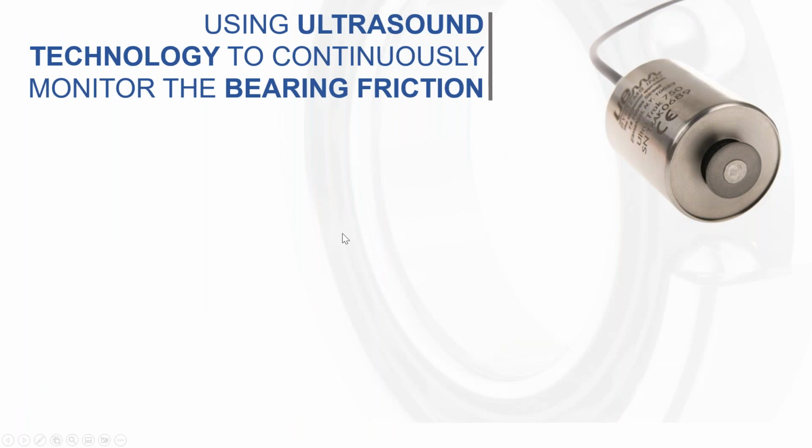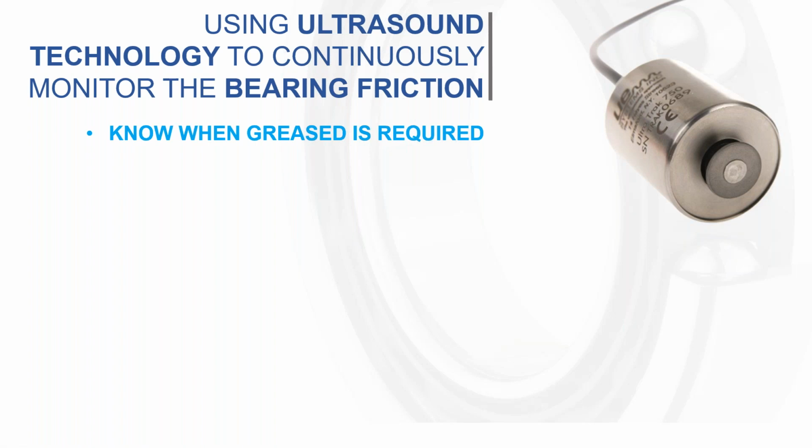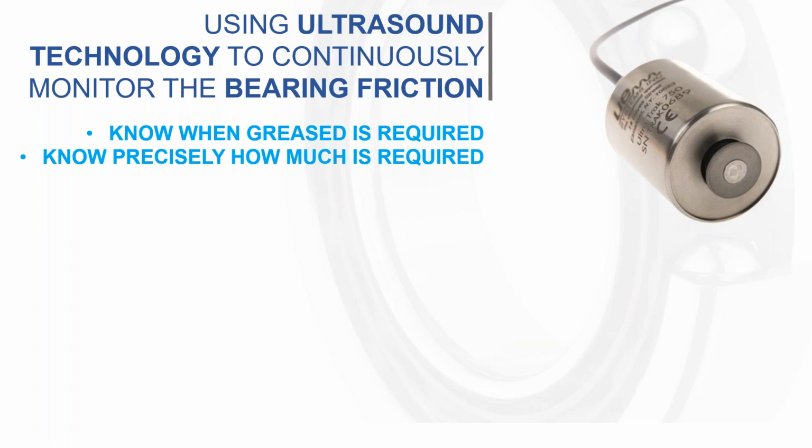So essentially, when we're measuring that friction of the bearing, why would we measure that friction? Because based on that friction, and I'm going to walk you through it, it's not a guess. There are some standards we use, an ISO standard, to determine when grease is required. And because we're measuring that in real time, we can properly bring that friction down to its ideal level, which is an indication of exactly when to stop greasing. So we know precisely how much grease is required.